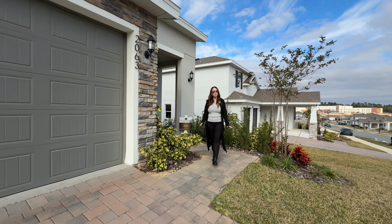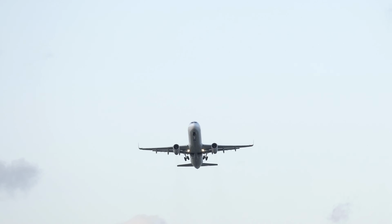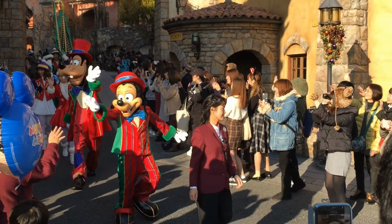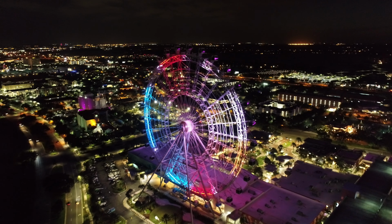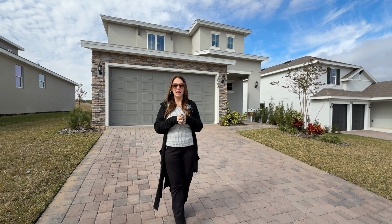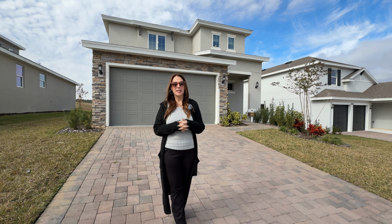Today we are in the beautiful Hills of Minneola, which is about 30 minutes away from the Orlando International Airport, about 35 minutes away from downtown Orlando, as well as all of the area attractions and theme parks. But within this area, you do have shopping, restaurants, hospitals, and a brand new town center that will be done by the end of the year, which is a huge entertainment complex for families. Now let's go ahead and tour this home.